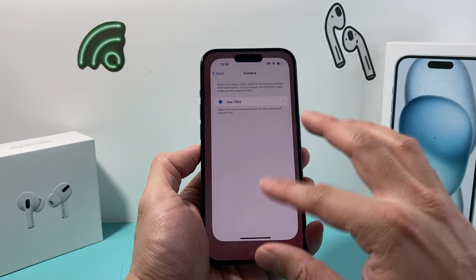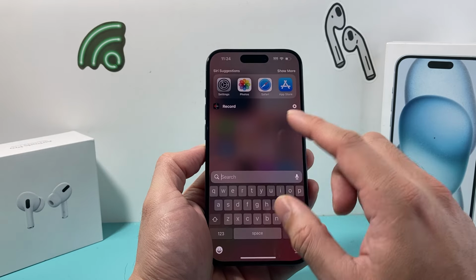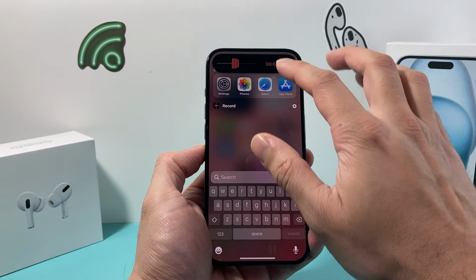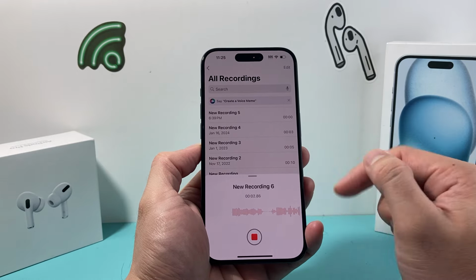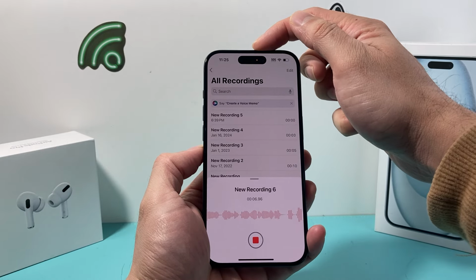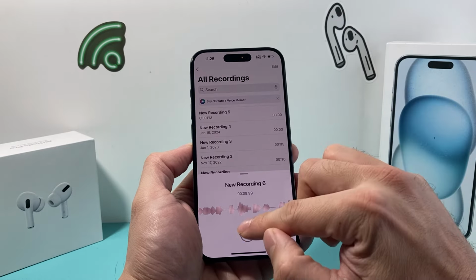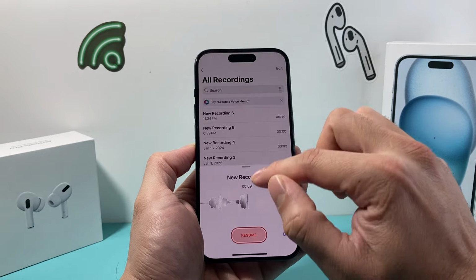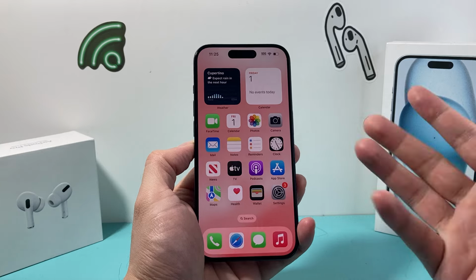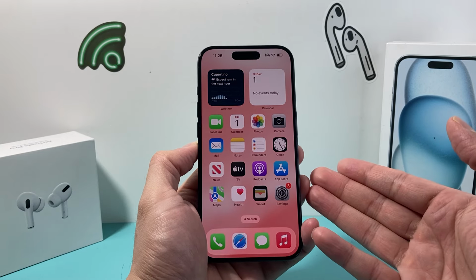Now moving on to the next tip, let's show you something about if your phone is listening. So let's go ahead and open up the voice memo app. As you can see, when I'm recording something, the microphone is listening. There's an orange dot. Now let's say we stop recording and close out this app, but you still see that orange dot. That means something could be listening to your iPhone.